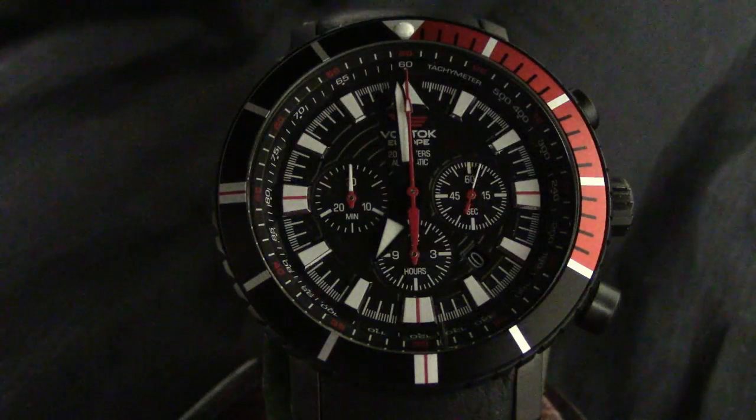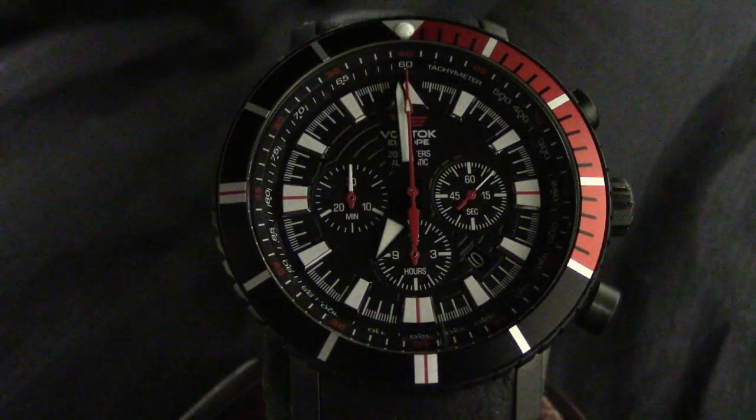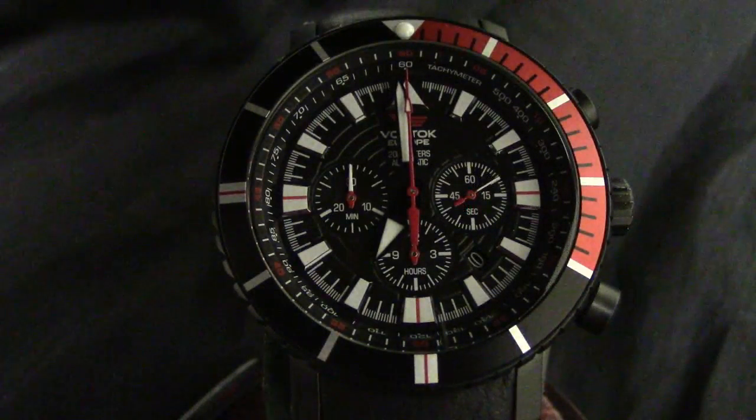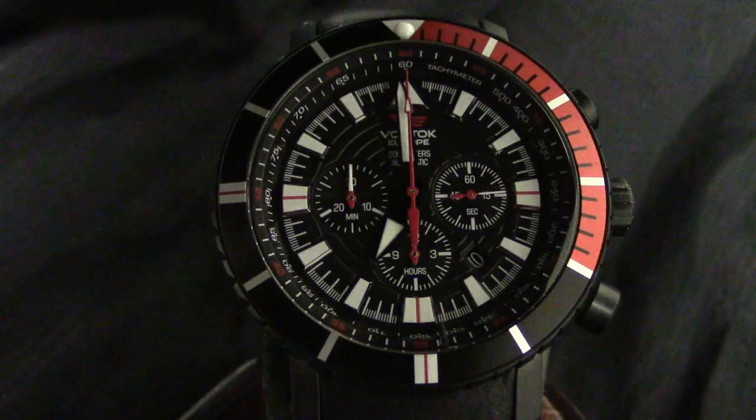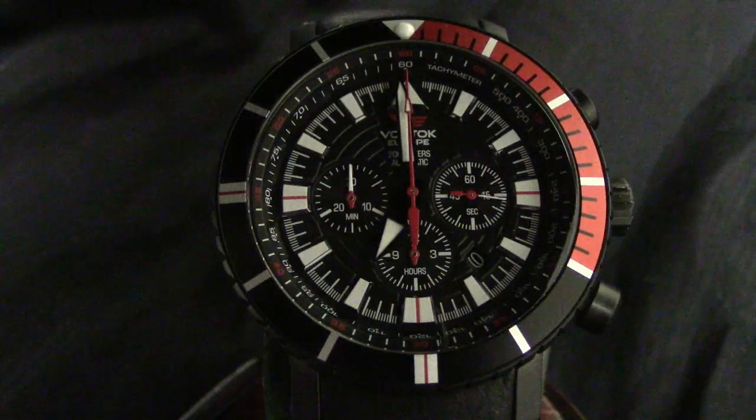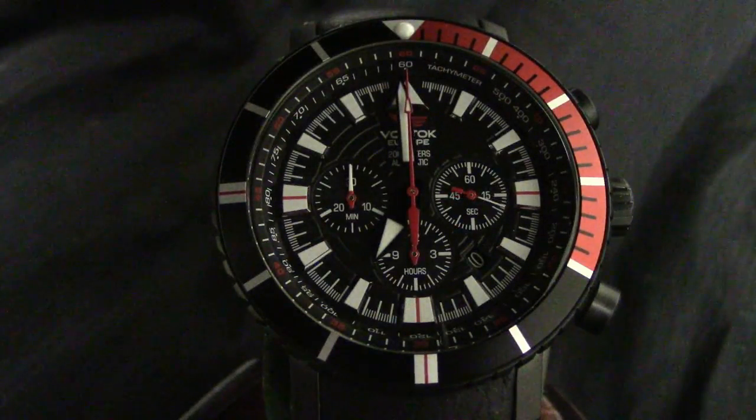From the NE88 34 jewel automatic column wheel chronograph all the way down to the 200 meters, the 500 piece numbered limited edition that is taking place. This is going to be just an incredible watch and my way of saying thank you.